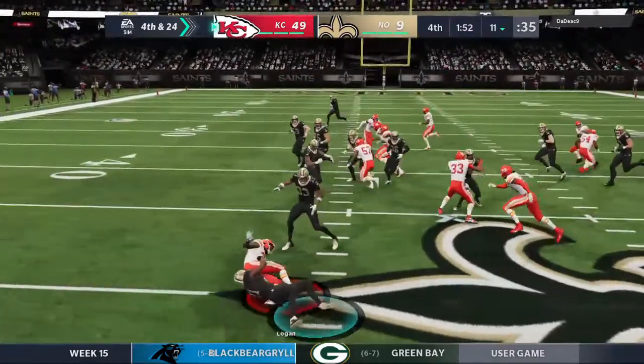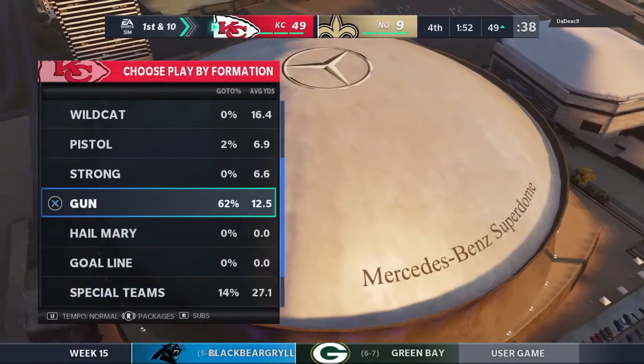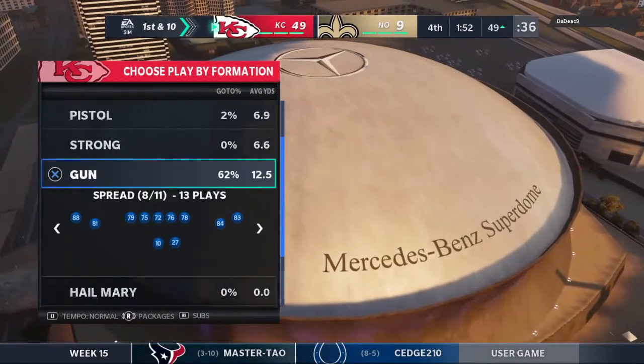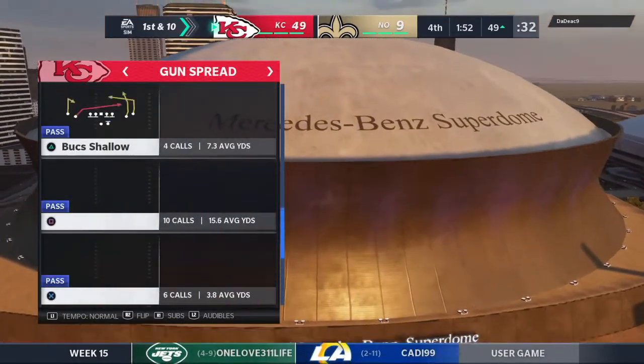Fielded at the 43. It'll be a 44-yard punt. The return goes for 8. And the Chiefs will have excellent field position here as they take over at the 49-yard line.